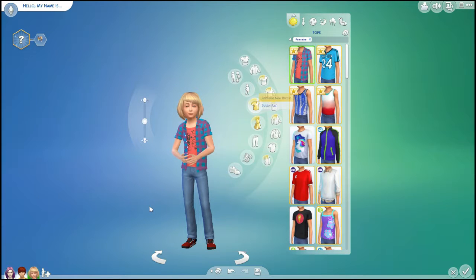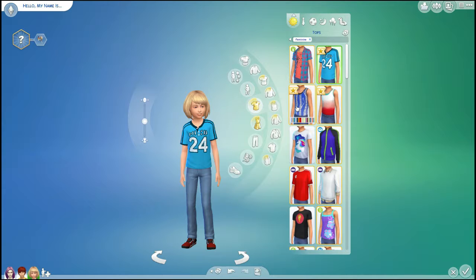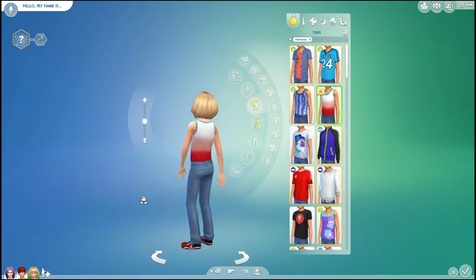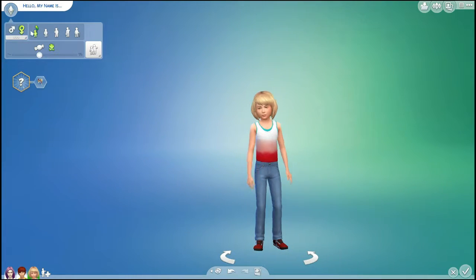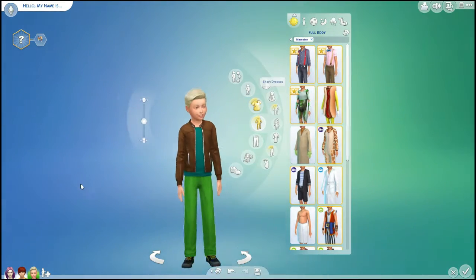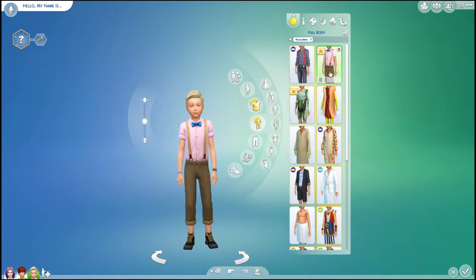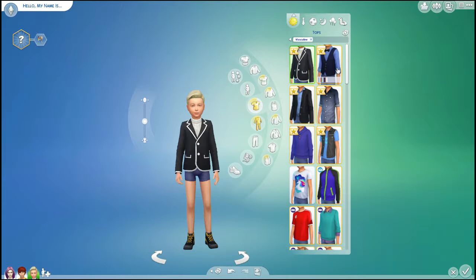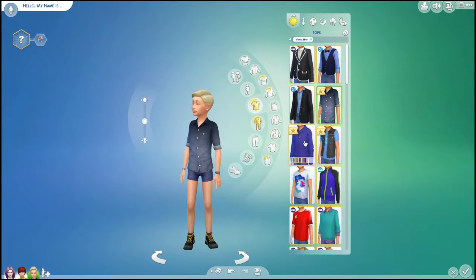Okay, so there's this. Cute. It's got a little kitty. Jersey. Whatever that is. And whatever that is. Great, let's see if there are any new boy clothes. I'm guessing it's pretty much going to be the same. That's not even from this. As you can see, I really need to go through my stuff.